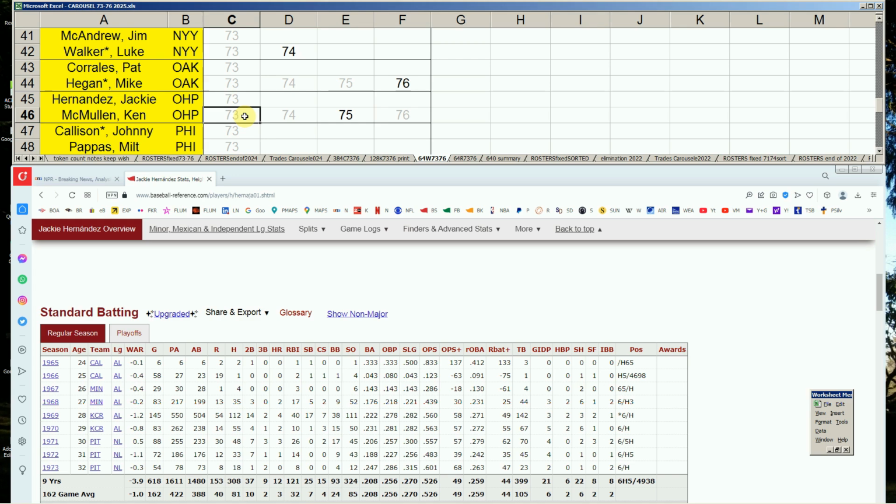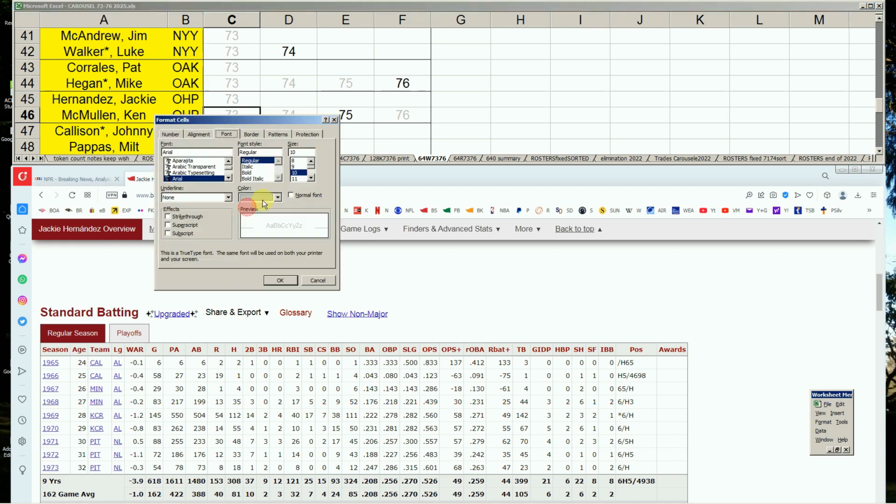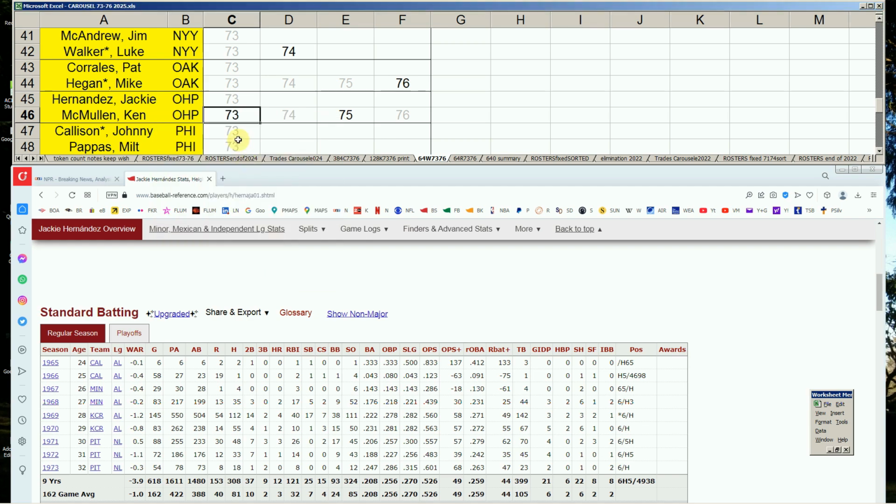Next player is Ken McMullen. He's a 3 third baseman. He's got homers on 6, 5, and 6 against lefties. A double 13 on 8. And against righties, he hits around .265, .247 overall. I'm going to highlight that. Anytime I see that many home runs, my eyes pop out. And I'm like, homers are homers, folks.